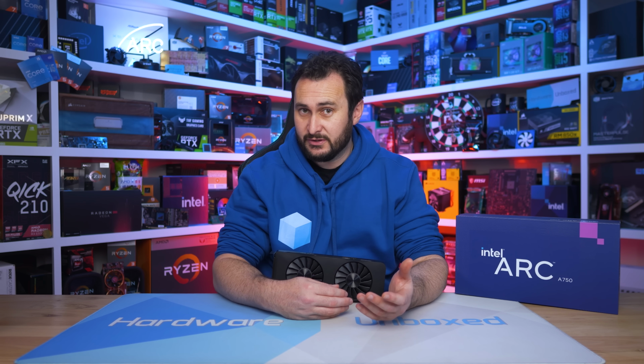Okay, so we've just had a look at a dozen of the 40 plus games tested with and without ray tracing enabled, and now it's time to see how these GPUs compare across all of the games tested. So let's go do that, starting with the 1080p data.